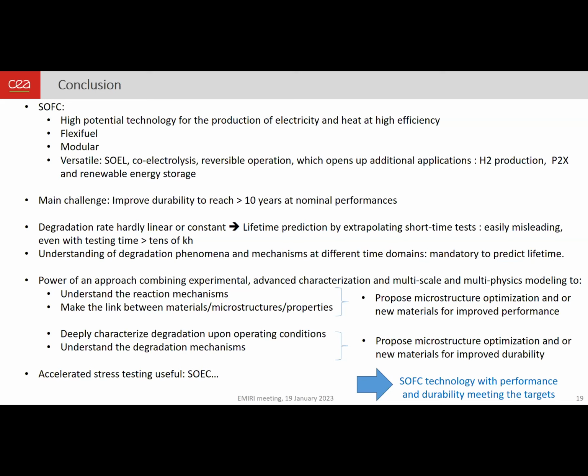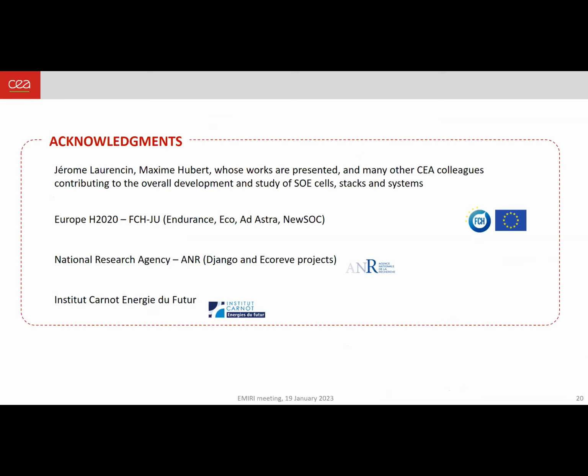Accelerated stress testing will also be very useful. Electrolysis can be seen as an acceleration. And all in all, everything should lead to the development of an SOFC technology with better performance and durability, meeting the targets set, for instance, by the European Commission. So that's the end. Thank you for your attention.